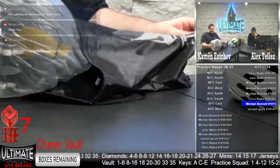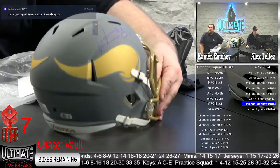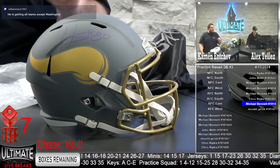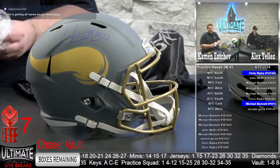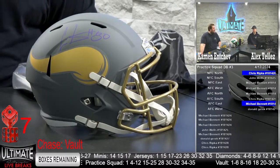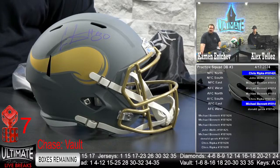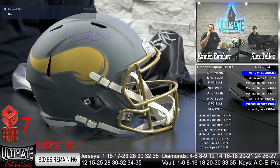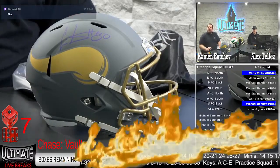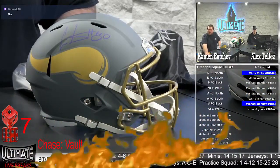Now, we got the Chris Carter Purple Ink Slate helmet. Look at the purple ink man with the gold face mask. Fourth all time in receiving touchdowns. One of the best receivers of all time. Chris Ripka with Chris Carter. How about that? Chris for a Chris. Looks fantastic. The new slates debuted this year. Fire, says Dark Wolf. You say fire? Oh, there's the fire. Ooh. Chris Carter, baby. Right on cue for Chris Ripka.